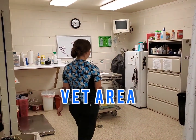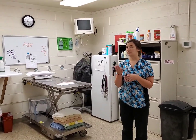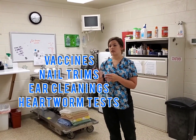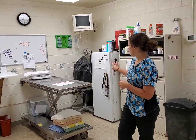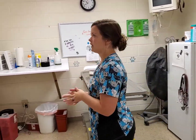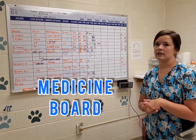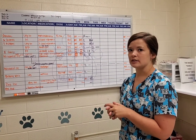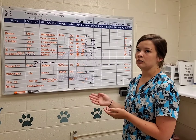And then over here we have the vet area, so this is where all the medical exams happen. Myself and Brittany are both RVTs, so we do all the vaccinations, heartworm tests, ear cleanings, all that good stuff. So the vet table, the scale, the fridge where all the vaccines are held, medicine is in the cabinets, and then this is the med board. Anybody that is on meds or needs anything specific gets put on the med board so that everyone on our staff is on the same page and knows what's going on, what they need, when they need it, and who gave it at what time.